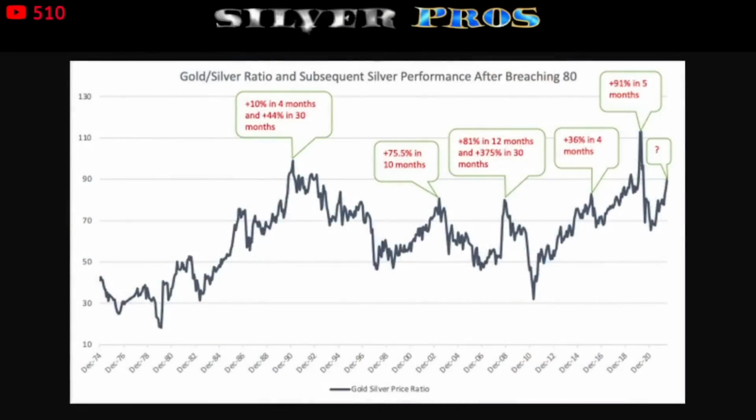It really truly is. So this chart is a gold to silver ratio and what silver's performance is after busting over that 80 to one ratio, which we're at right now. And look, yeah, look what happened. It's dramatic when it reverts back to the mean, like 75.5% in 10 months, 81% in 12 months, 375% change in 30 months, 36% in 4 months, 91% in 5 months.